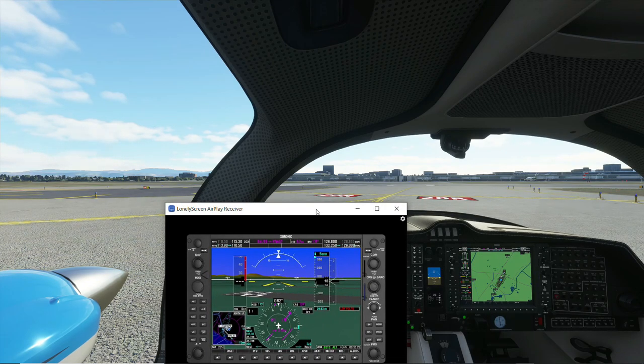Information Golf is current, and you can expect runway 26 for departure. Okay, I have Golf, and I'm expecting runway 26.